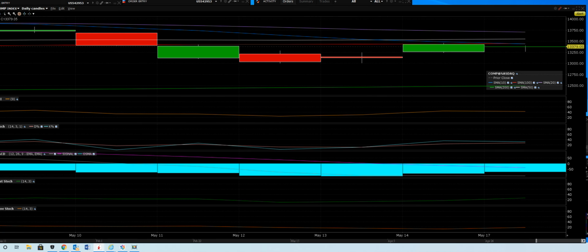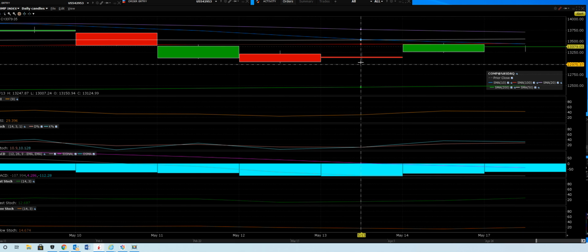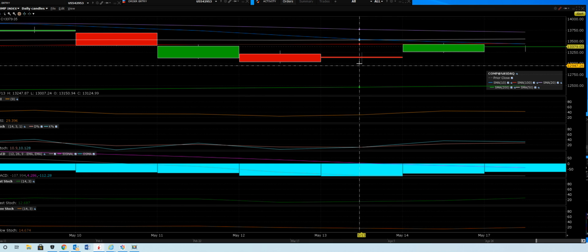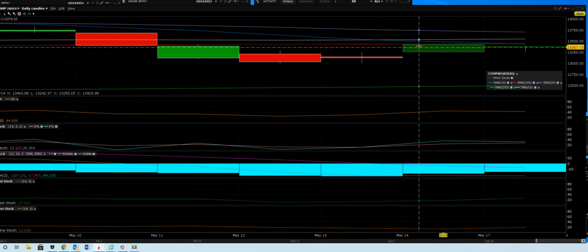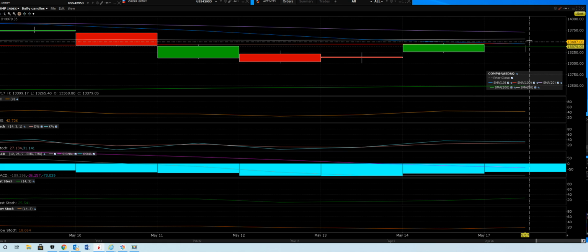Just remember, resistance, though, is still going to be the overhang. This is the bottom right here of the beginning on that Thursday, Friday, Monday, no follow through. We're going to look for the follow through. If we don't see it, then prices are going to go back down from the gap open.